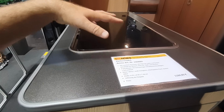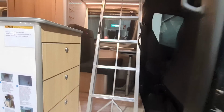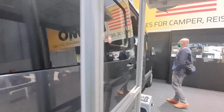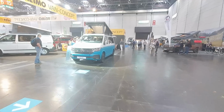This is the sort of thing they sell. There's also a kitchen module, 1,160. So they sell the bits, individual bits, and then you can sort of make your own van if you like. A bit like Lego, really. So we'll come back to the more typical type of Rymo thing.